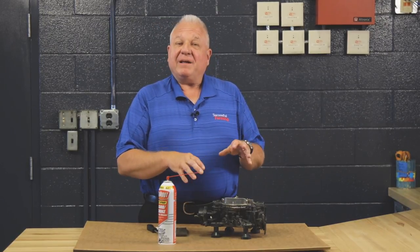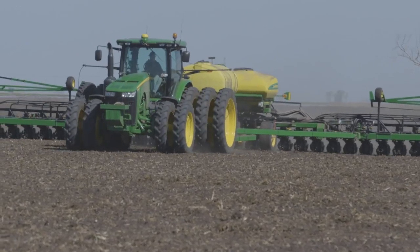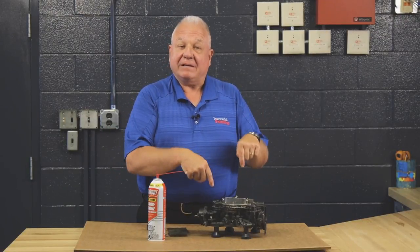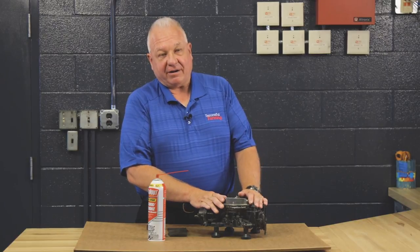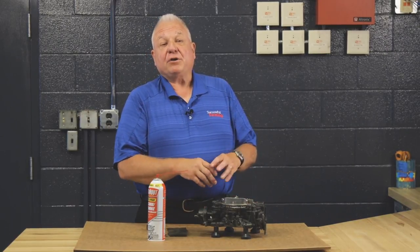People may think it's really simple to clean a carburetor, all you do is spray it. Well, that's like saying it's real simple to put seed in the ground and you have a crop. So what I'm going to talk about is the finesse, the Engine Man points of how to clean a carburetor. First, full disclosure: this is not my carburetor. I would never have a carburetor this dirty, but this is probably representative of what you will find out in the field.